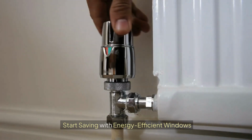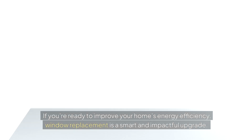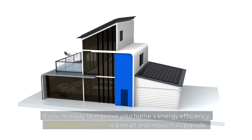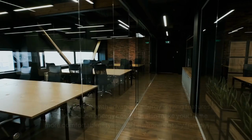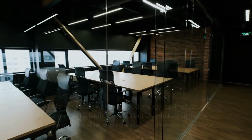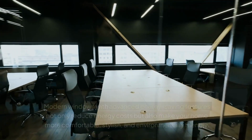Start saving with energy-efficient windows. If you're ready to improve your home's energy efficiency, window replacement is a smart and impactful upgrade. Modern windows with advanced energy-saving features not only reduce energy costs but also make your home more comfortable, stylish, and environmentally friendly.